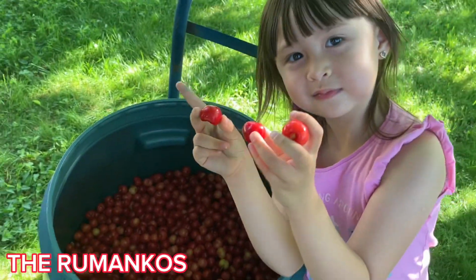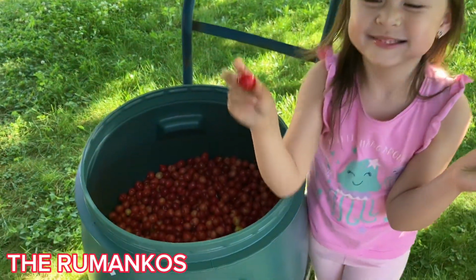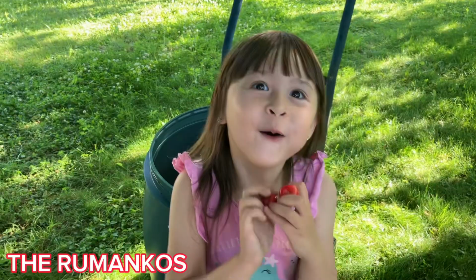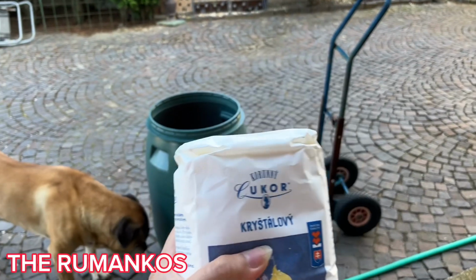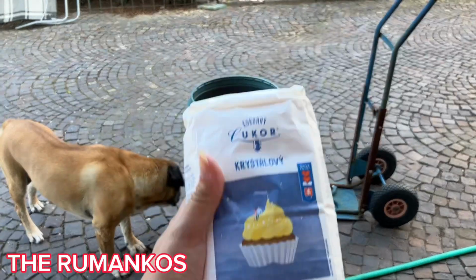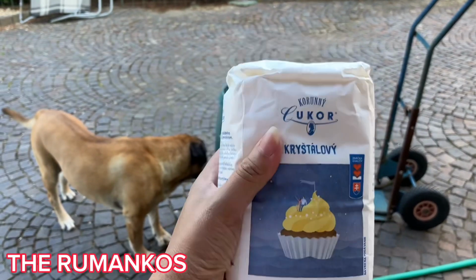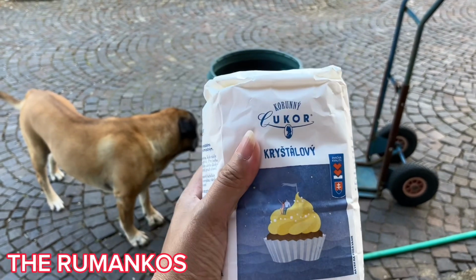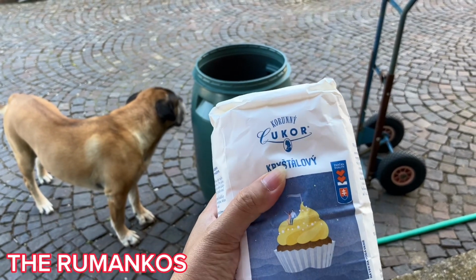See, it's almost full. A lot. Almost full. So now we have enough in the barrel. They will put sugar on the cherries and let it ferment. Jaxie's guarding.